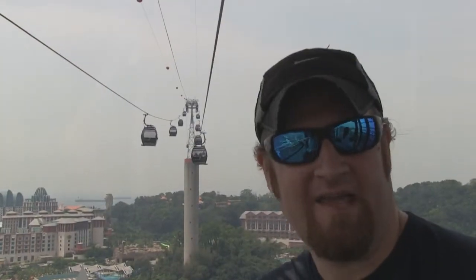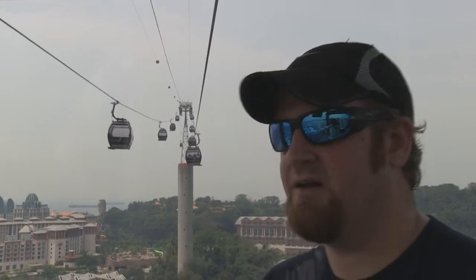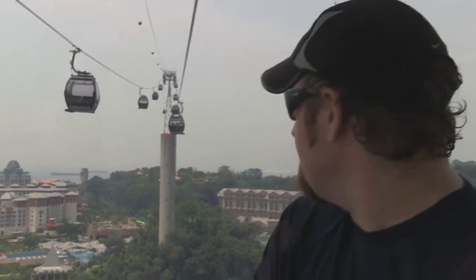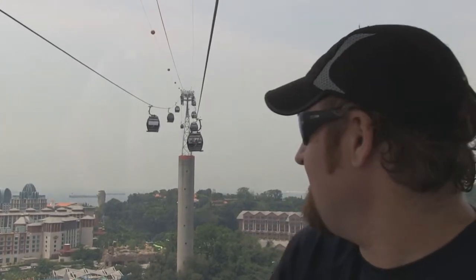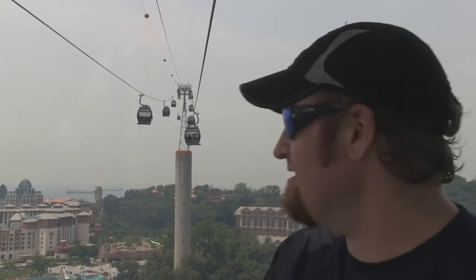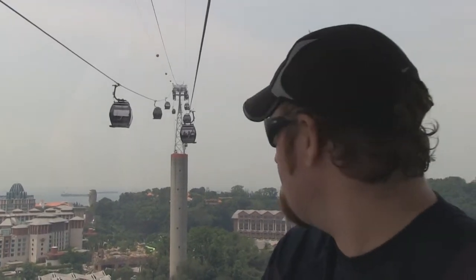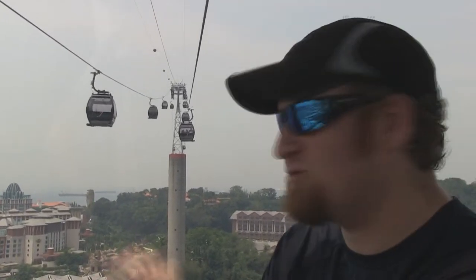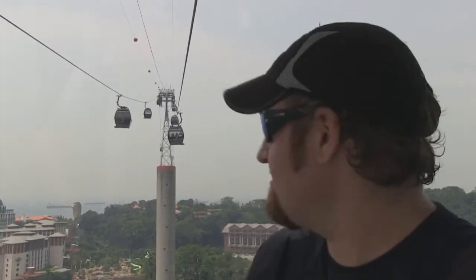Well, here I am on the cable car headed over to Sentosa Island, and Sentosa Island is the resort area of Singapore. Not like they needed a resort area, but in any case, this is it. There's an Epcot Center over here, there's swimming with the dolphins, there's a giant actual hotel-style resort here, Universal Studios and all kinds of stuff.